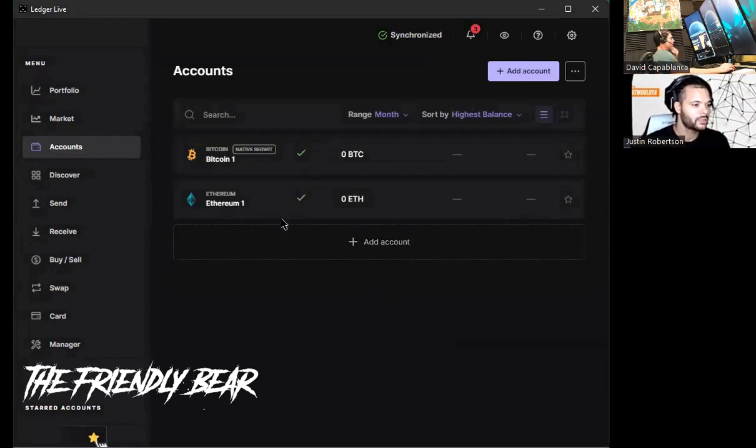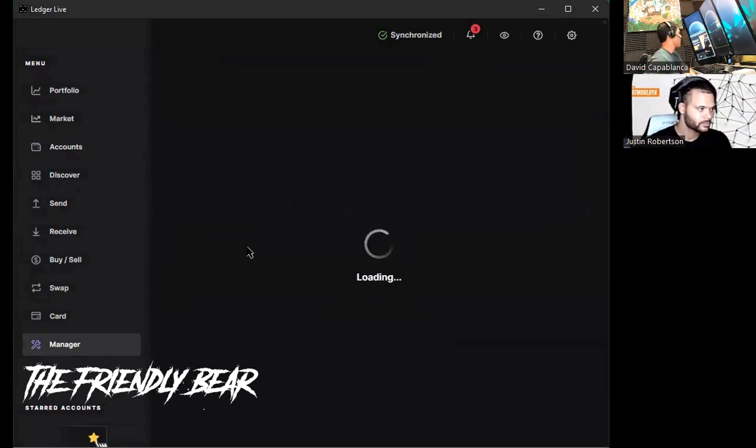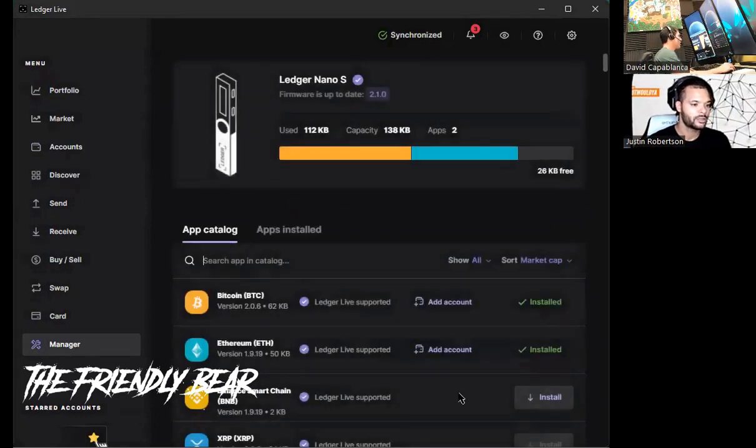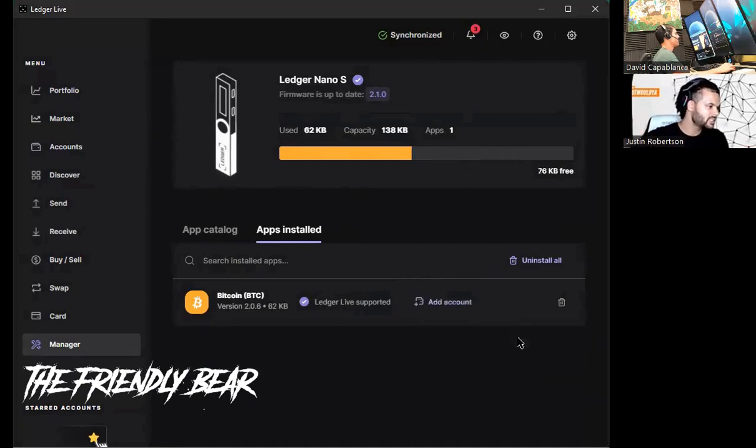So now go back down to the bottom left where it says manager. This is where you're always gonna be interacting when you have to add and remove applications to and from your ledger. Alrighty, so now you're gonna uninstall. Go over to where it says apps installed, right here, and now you're going to delete Ethereum. All this is doing is just like you have a Bank of America app on your phone, right? Maybe you delete that app to add space and then you download the app later and log back in. So same thing is happening here.